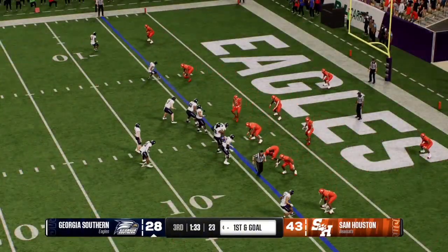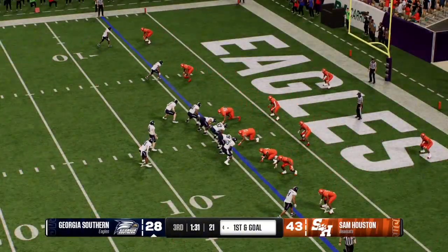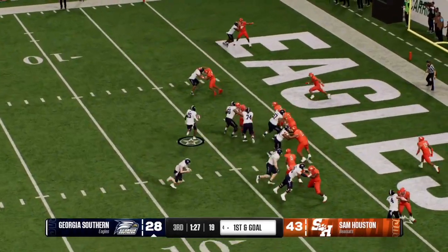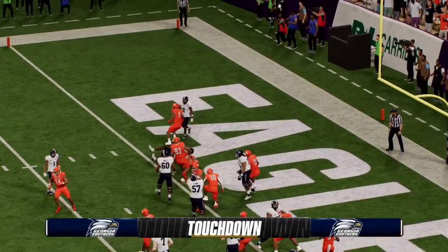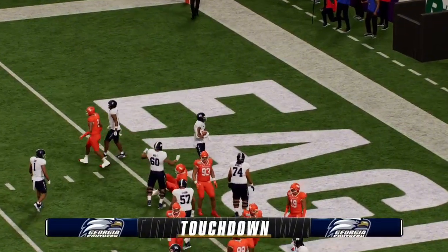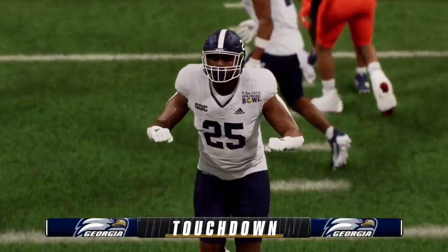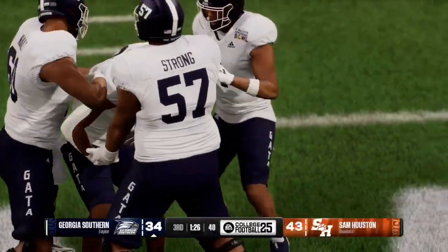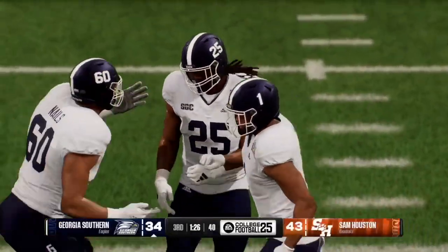Georgia Southern will have it now, 1st and goal. They'll try to get it in with the run. And he takes it to the house. Touchdown, Eagles! Did not take long to get into the end zone. Now let's see if this gets this offense to hit overdrive.